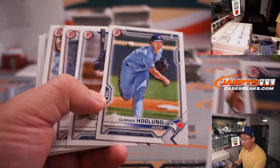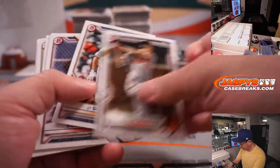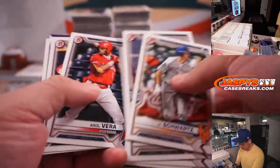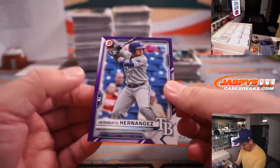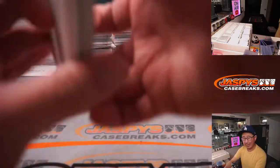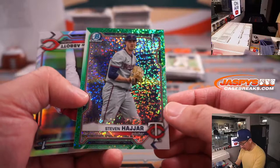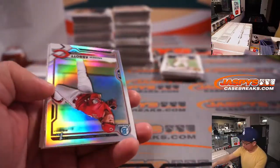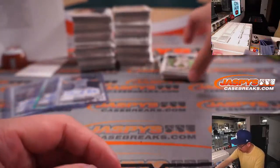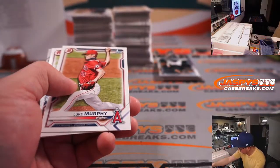There's another Gunnar right here. Hoagland. Must have been a popular name that year. We got Heriberto Hernandez, 208 out of 250, purple paper for the Rays. Anthony and the Rays. We got Green Speckle, 81 out of 99, Steven Hajar for John Alfies. Another Henry Davis.